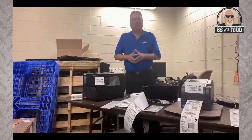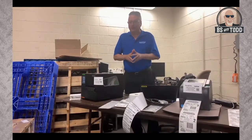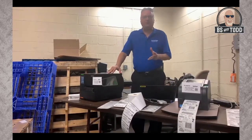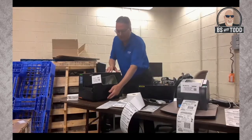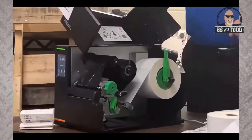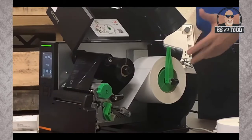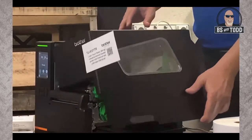Well, now we're on to our third and final printer, the TJ series Titan Industrial Printer. So this printer was recently introduced, and one of the unique things about this printer is it's both direct thermal and thermal transfer. So we'll start by taking a quick look under the hood. Well, you see that there's a ribbon installed in it, so that tells you it's a thermal transfer printer, and you can see the 8-inch roll of media that's also installed in this printer.